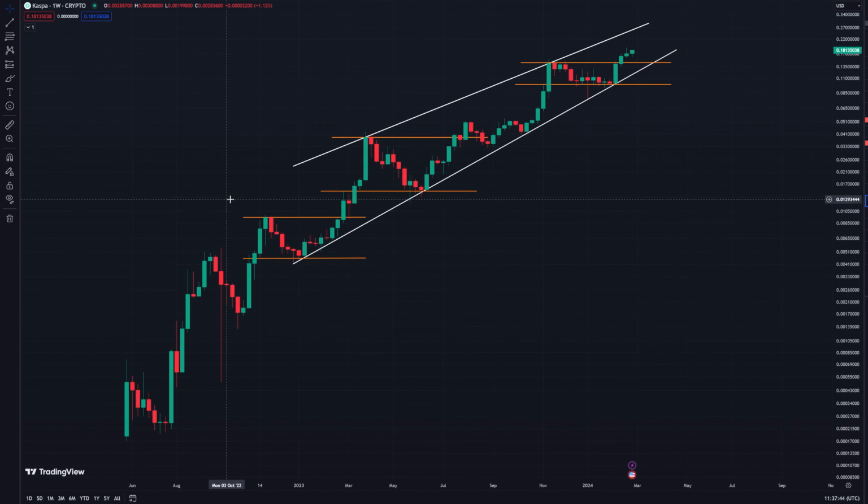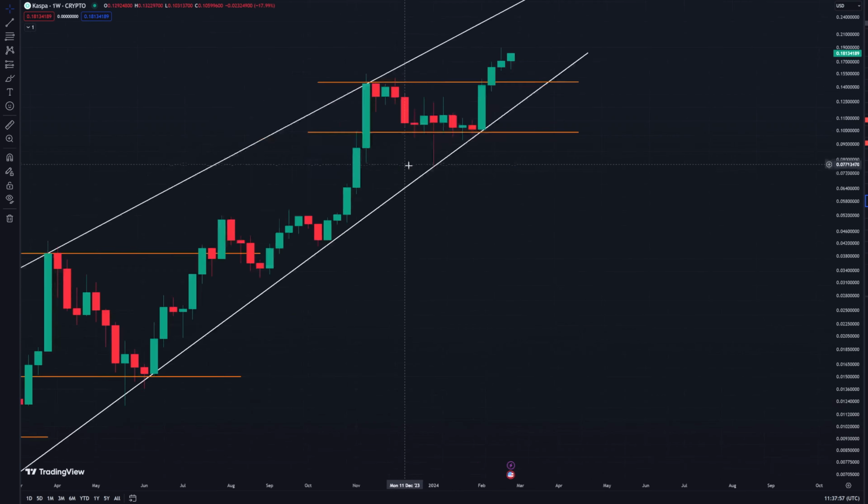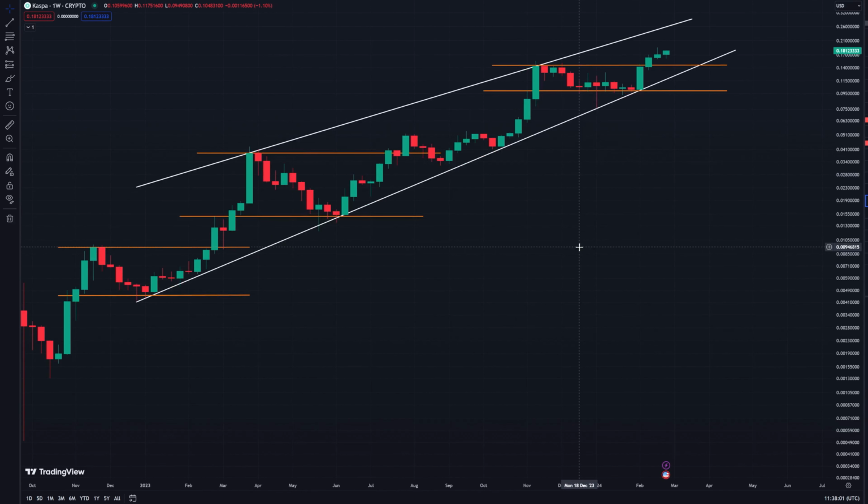Today we're going to be looking at Casper and making a quick update on what we've seen over the last few weeks. Now, in our last video about 2-3 weeks ago, we saw this initial move up and we basically said we will most likely break out of this range, as we've seen from prior moves with Casper and its seemingly unrelenting move up.